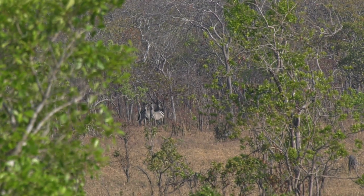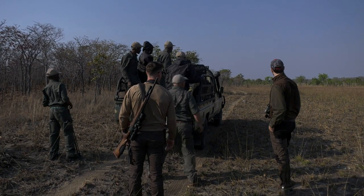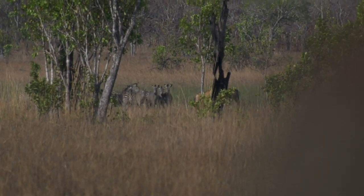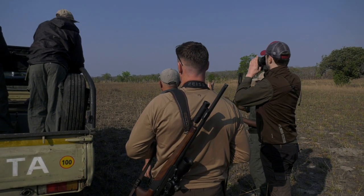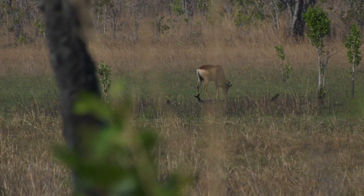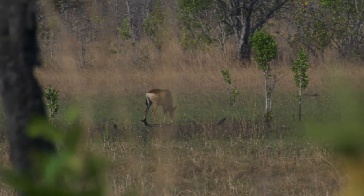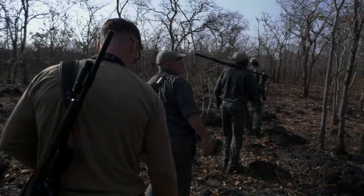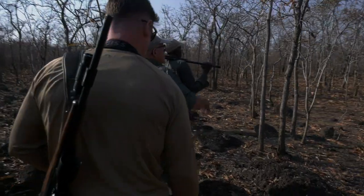With the Zeiss V6 zeroed at 100 metres, Manuel informs us we need meat for camp. As we had zebra kebabs last night, we're looking for something different. Our trackers point out a group of animals grazing in the distance. Among them are Lichtenstein hartebeest. They're running away.